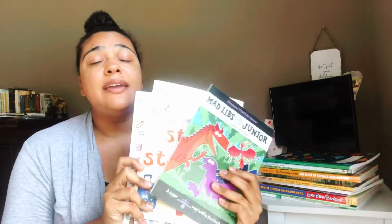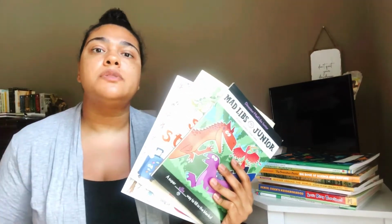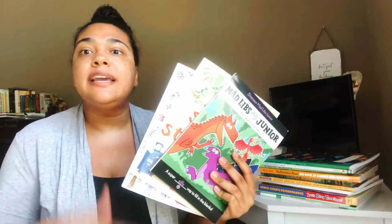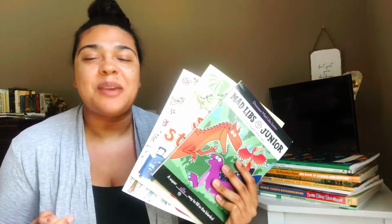These next three items, he just wasn't ready for. I was really excited about these because my son has this huge imagination. He loves making up stories with his toys and his action figures. So I thought he's going to love making up stories and writing them down. No, not the same thing at all.